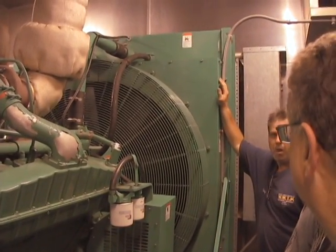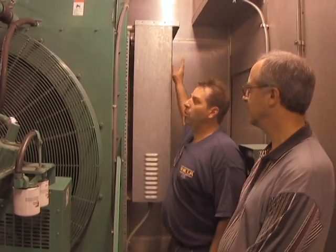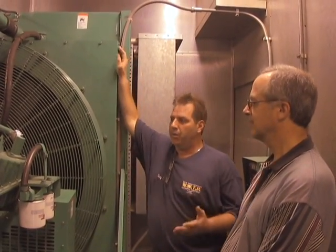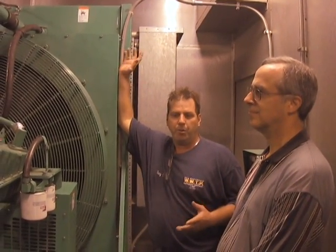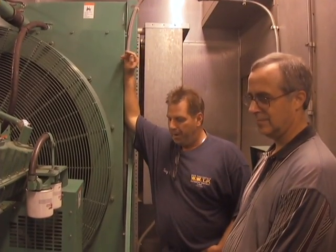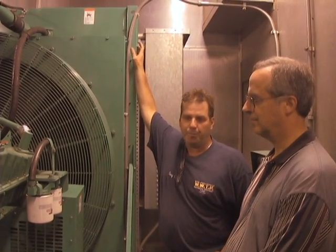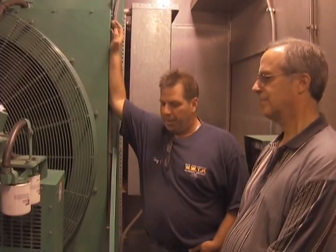How often do you exercise this? Normally once a week, under a load. This is a load bank right here. It puts a load on it, which I think is really important, because you can run your generator without a load on it and it's going to run fine, and then when you put a load on it, all of a sudden it's not going to operate the way it's supposed to. But since we've had this problem, till we get this radiator, we've slowed that down and been doing it once every month, because we don't want to take a chance of blowing this thing out totally.